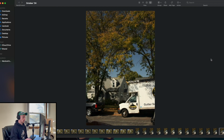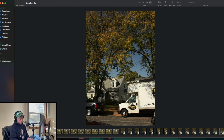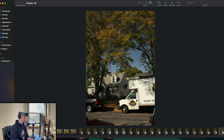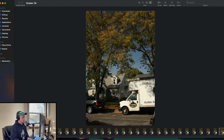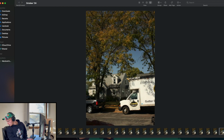Yeah, we got this gutters truck here, and then I was just looking at the sunlight and kind of the yellow you can see up here. These, I think, are like locusts maybe, but the leaves here almost look like fern leaves, but they're starting to turn yellow, which looked nice.